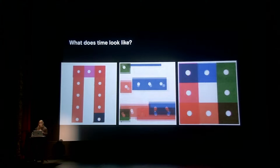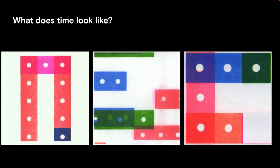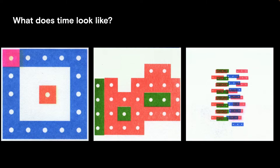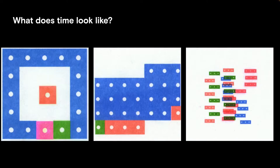My most recent big Rezo animation project, I made an installation for a gallery in Milwaukee that asked the question of what does time look like? And then I have all of these little animations on constant loop. And there are a bunch of them. These are just a small sampling of them.